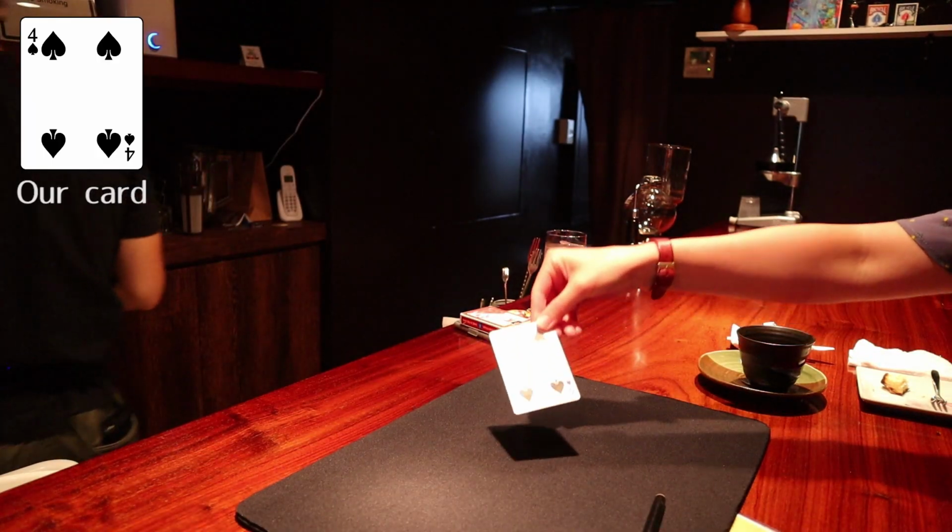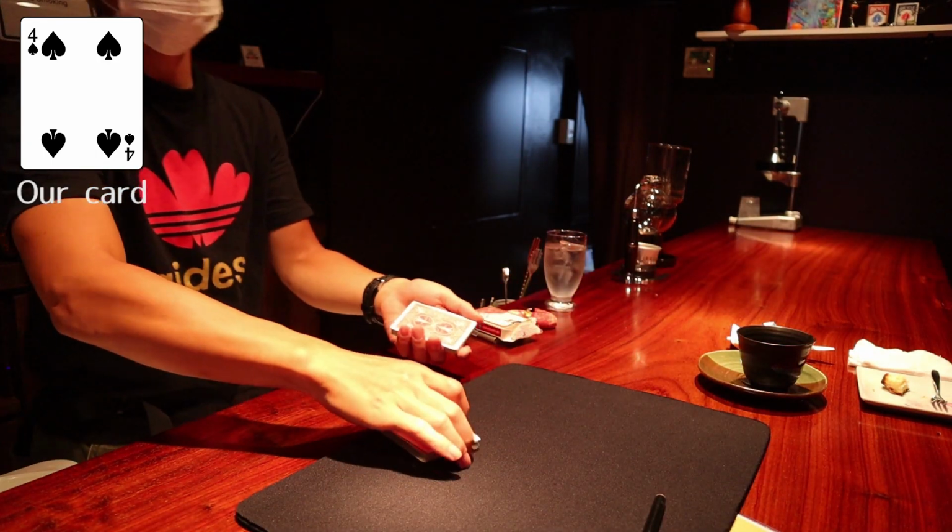It was a long time. Yeah, it was a long time. But anyway, we got together to catch up at the interesting cafe. It's a magic cafe slash bar called Spread One.